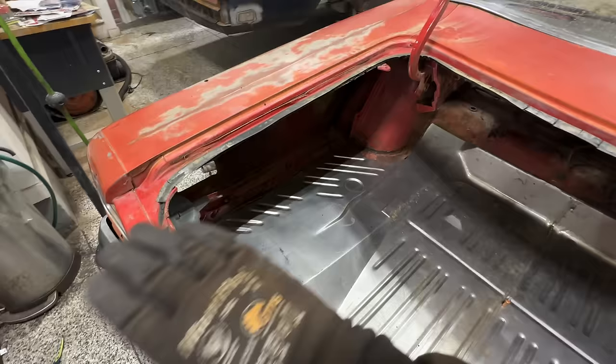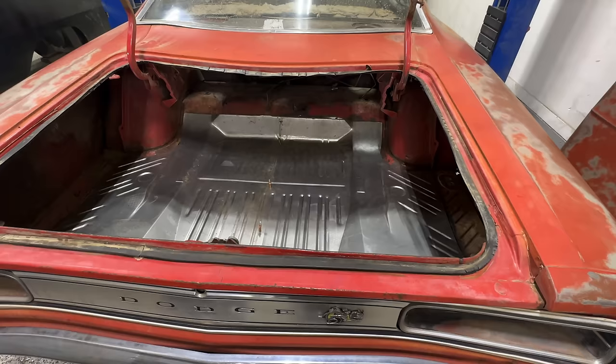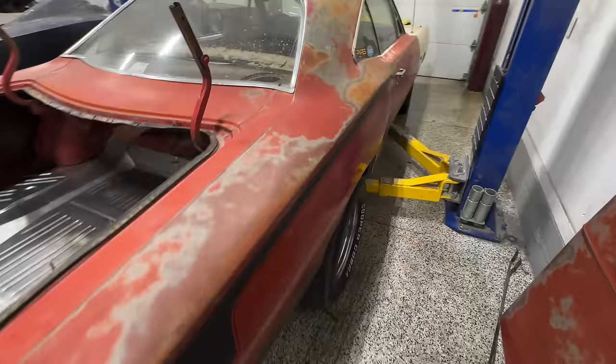It's nice and passable. If and when the time ever comes where Jeremy does decide to re-quarter this car, I think that would be the time to go ahead and do both trunk drops while that's all open. Because his intention is to kind of save this patina, this ratty look, which I'll be honest with you, it looks awesome. The original stripes absolutely look killer on this thing.